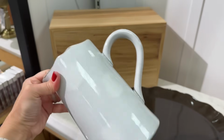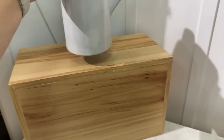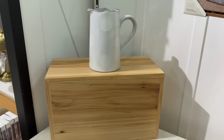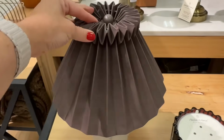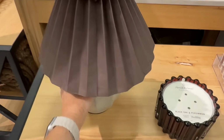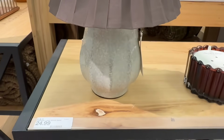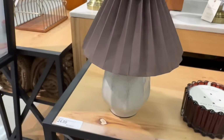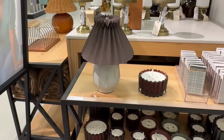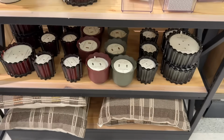You saw some dishes back on the previous clips. This little picture here was very pretty. I think it was $19.99, and then that brown tray was just gorgeous. Here's another one of the lamps I was talking about. Super unique. It has that pleated shade in the brown color, and then it's just a really pretty neutral base. This one I think is around $30. I'm a little iffy on it. I can't decide. I like it. I think it could be really cute in like a kitchen.